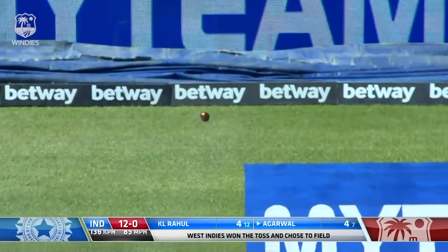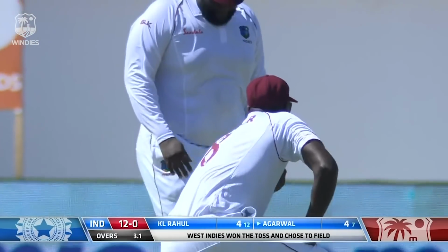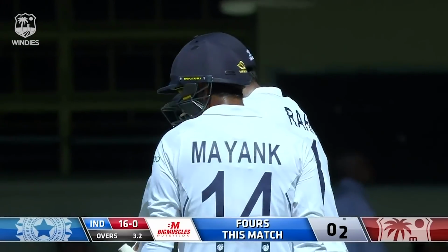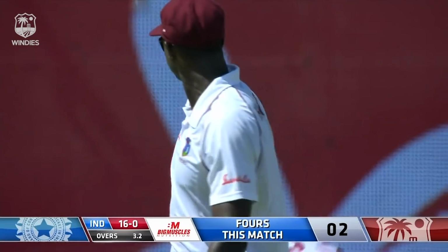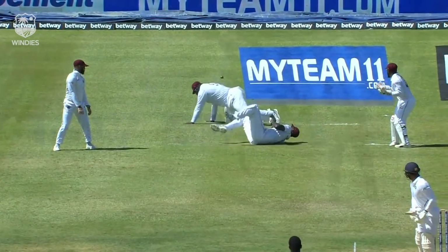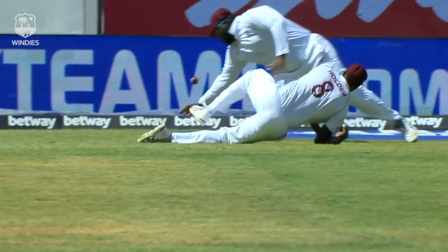That drop short, and it's gone through. Did it carry or did it drop short? Well, he's a tall man. He's got to go down a long way to catch those once near the ankles. Don't think Shannon Gabriel's very happy with that, because his reaction after that was not quite there. He's played with soft hands, and that is what would have probably saved him. No, it's dropped well short. But that is always a problem when you're standing in the slips to bowlers like Gabriel.